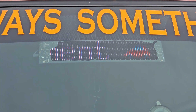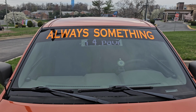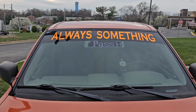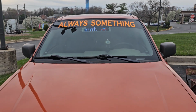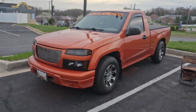Check that out. Isn't that cool, guys? Look at that. Yeah, Passion for Pavement. If you guys are car people, look up Passion for Pavement. They got events, I think, every month on Thursdays right outside the Green Turtle. So you'll definitely want to check them out. And I want to come back and check this truck out on a sunny day so I can fully appreciate the color.